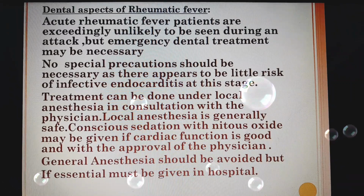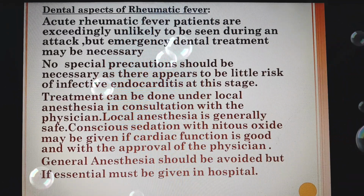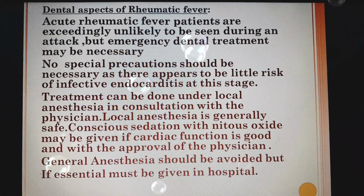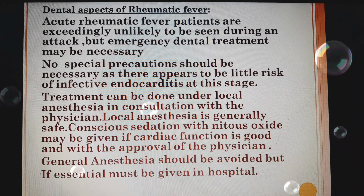And when it comes to dental aspects of rheumatic fever, this is the highlight of your Viva question. Mostly they will be asking you questions regarding this. What is your management in a dental setup? So you can say acute rheumatic fever patients are exceedingly unlikely to be seen during an attack, but emergency dental treatment may be necessary. No special precautions should be necessary, as there appears to be little risk of infective endocarditis at this stage. Now, treatment can be done.